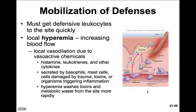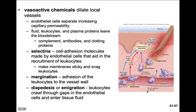The hyperemia washes the toxins and metabolic waste away from the site much more rapidly, as well as delivering the leukocytes to the site. As the vasoactive chemicals dilate the local vessels, we'll see that the endothelial cells separate, which increases the capillary permeability. So fluid, leukocytes, and plasma proteins can now more easily leave the bloodstream. Among the helpful proteins in here are complement proteins, antibodies, and clotting proteins.